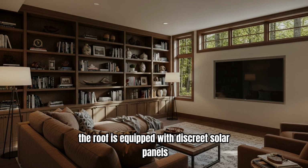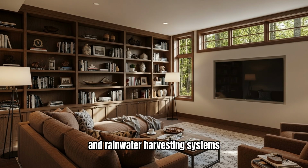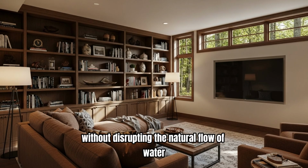The roof is equipped with discreet solar panels that power much of the home's energy needs, and rainwater harvesting systems support the landscaping without disrupting the natural flow of water through the site.